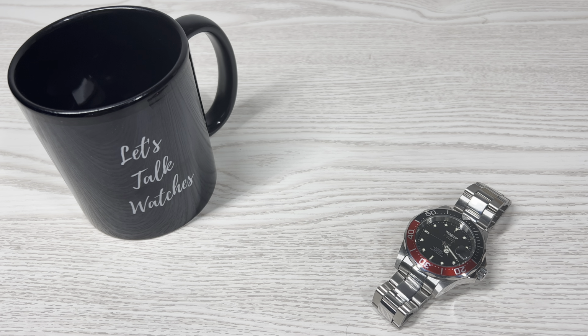Now price can be really critical to a lot of people for different reasons. It doesn't matter if you're looking at buying your first watch or you have a collection of watches, price matters to people for a variety of reasons. I paid $88 for the watch I have here with me today. Bought it from Amazon Australia. I did notice the price had gone up to $155 today.